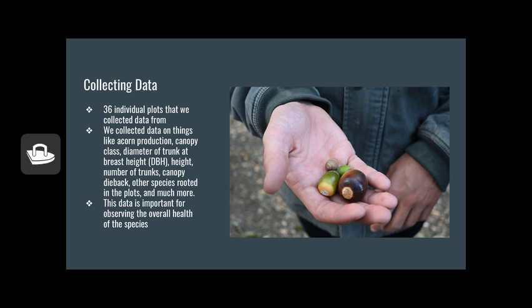We collect data on things like acorn production, canopy class, diameter of the trunk at breast height, which is also called just DBH, the height class of the tree, number of trunks, canopy dieback, other species that are rooted in the plots, like other native species or invasives, and much more. This data is super important for observing the overall health of the species, and we'll be able to take this back with us and do some data analysis.